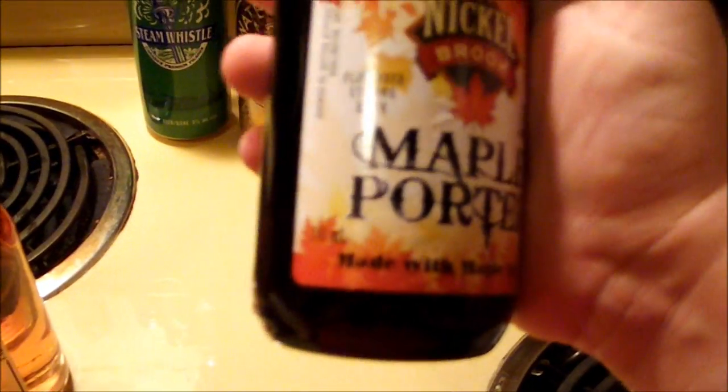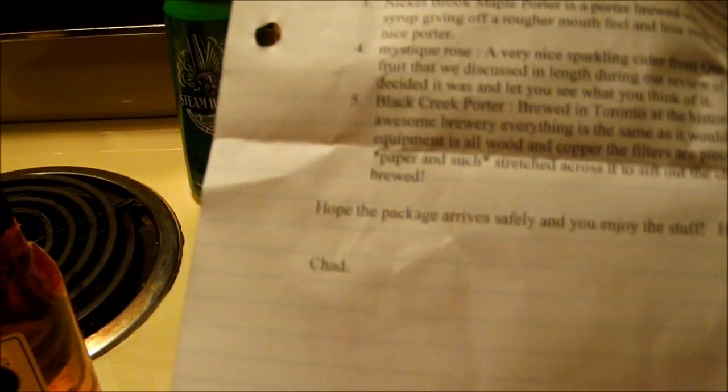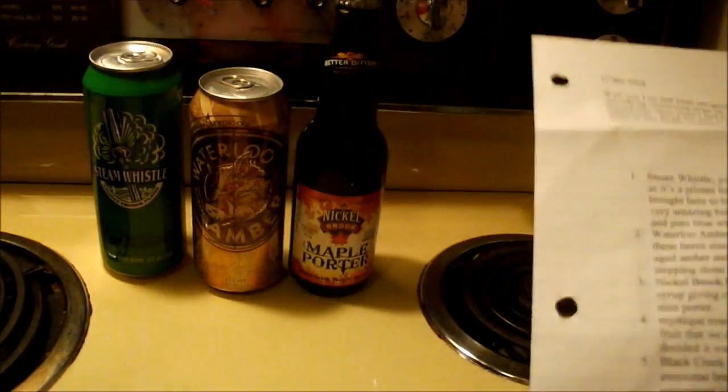It is a flavored strong beer. Strong beer. 6% is a strong beer. Anyway, the description of it reads, it is a porter brewed with unrefined, unfinished maple syrup, giving off a rougher mouthfeel and less sweet taste, but boy oh boy is it a nice porter.